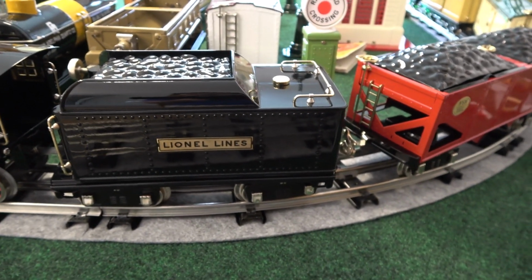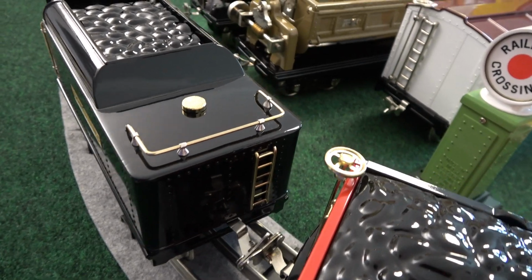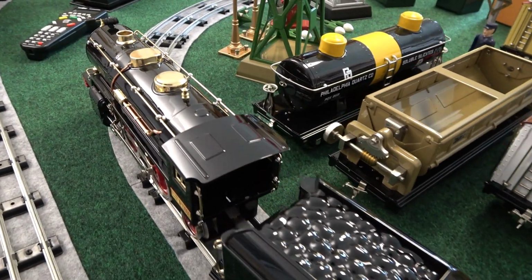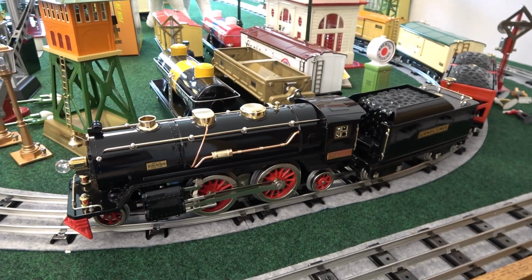Sort of a short tender on it. And again, just brass details on this particular one. So yeah, that's a 390E.